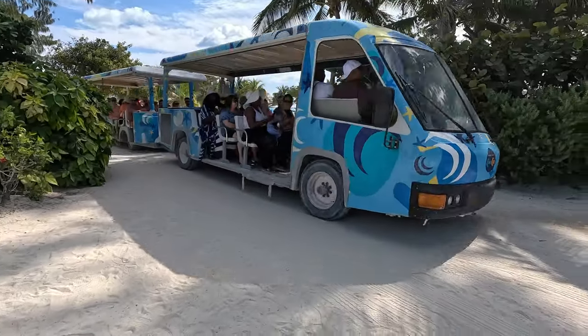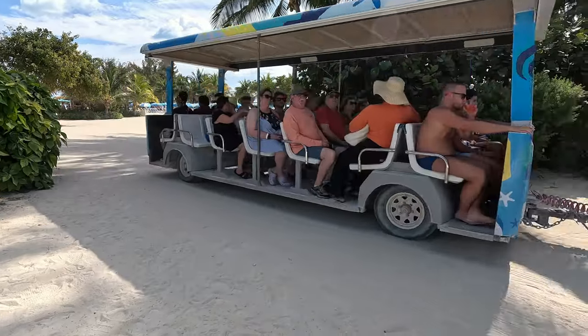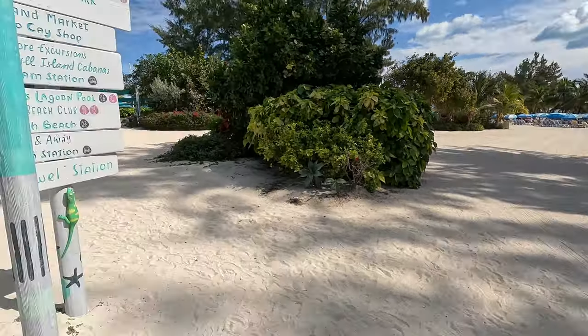They have a lot of trams everywhere. No need to walk.